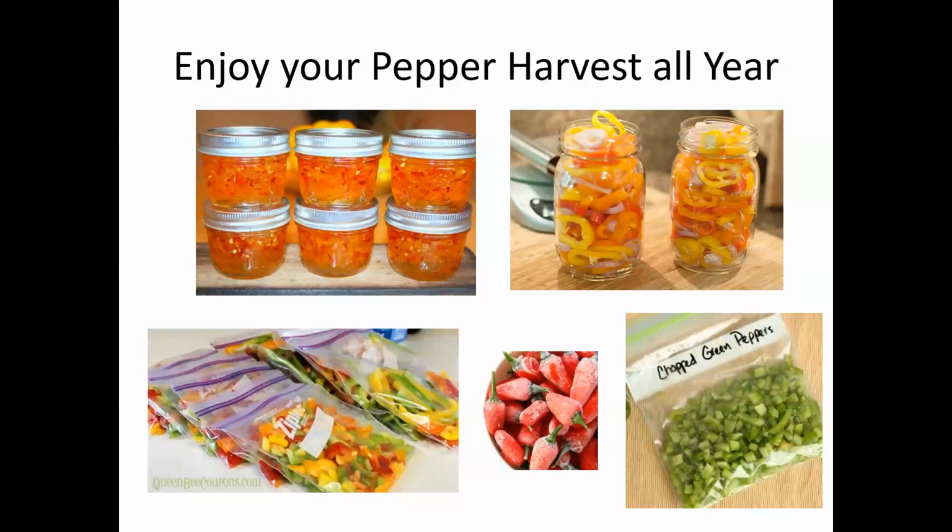Kathleen is saying she uses a soft bristle brush to remove aphids. Whatever works. Oh gosh, the questions just keep coming in.